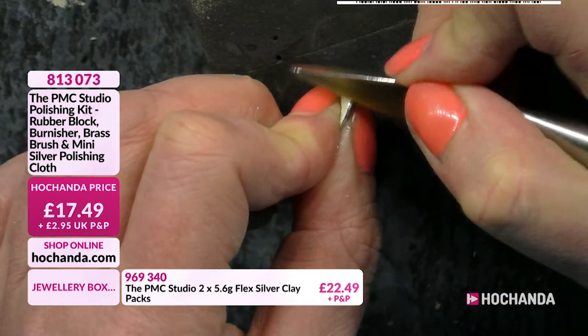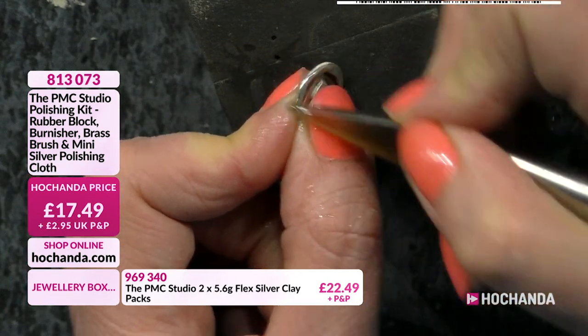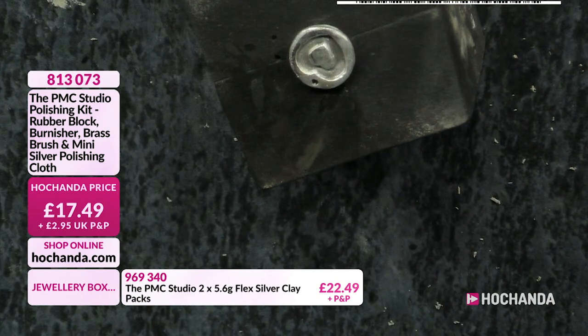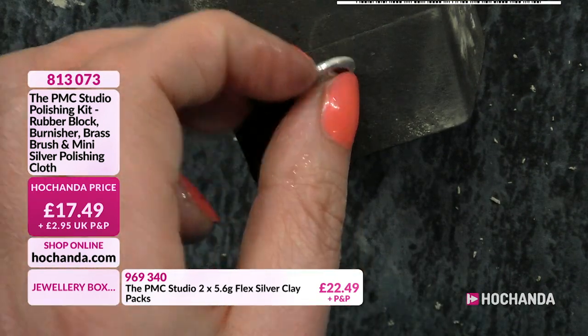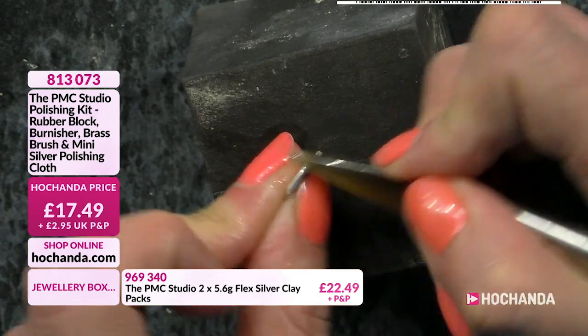And always burnish the sides. You know what it's like. If somebody says to you, oh, did you make that yourself? The first thing they do is turn it over and have a look. And again, it's the sides of the piece, you can see. It really does.